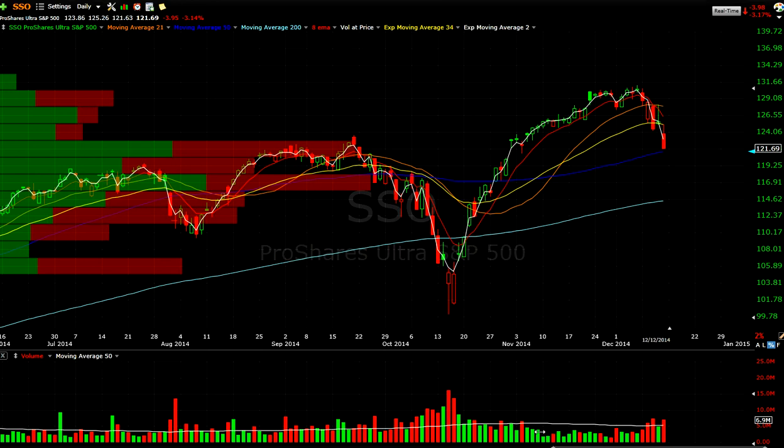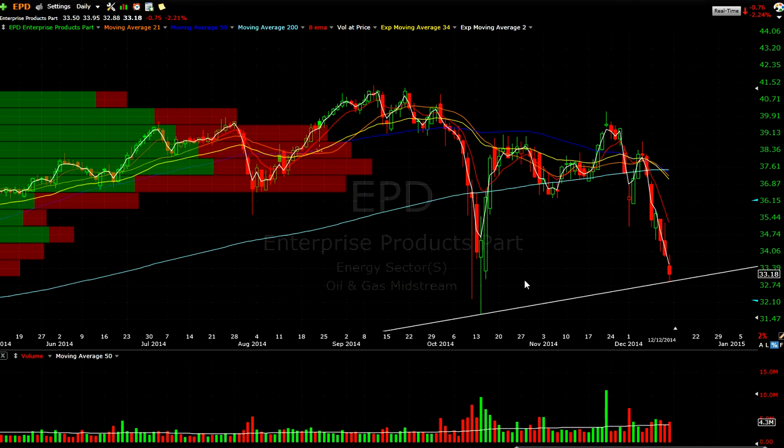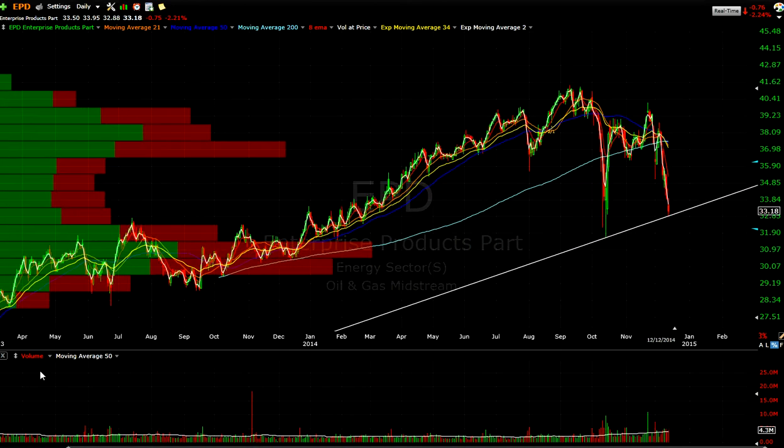A few bits of concern, other than obviously all the news and oil going down and France being downgraded and Greece worries, etc., etc. There's also the selling of tax-selling stocks like MLPs, like this EPD, which I have been charting out, which I charted out also as a special request. EPD is an MLP, certainly in the energy sector, and energy has obviously taken a hit, even natural gas, although natural gas has held up better than oil.